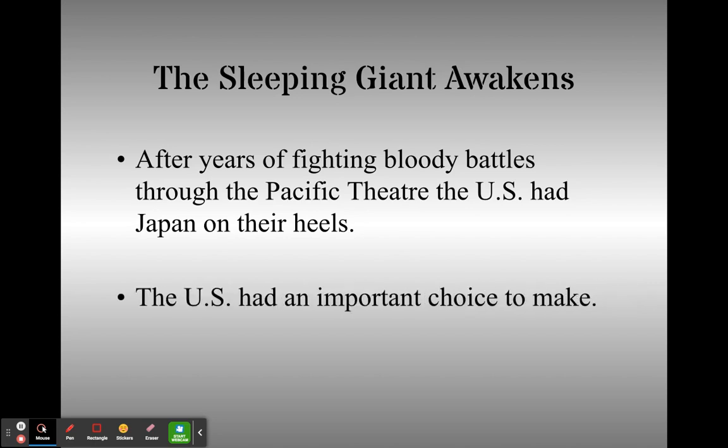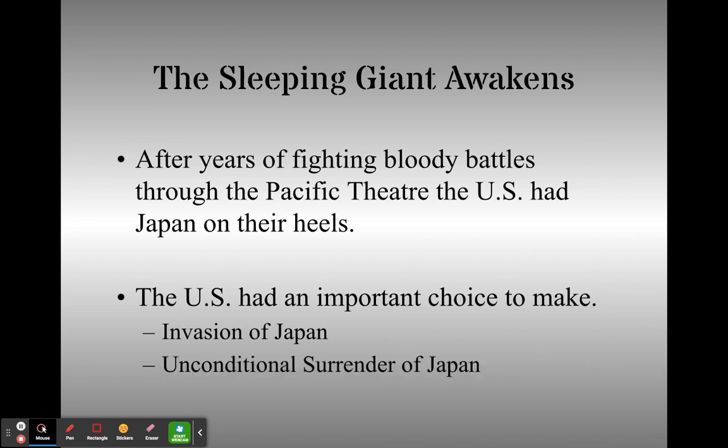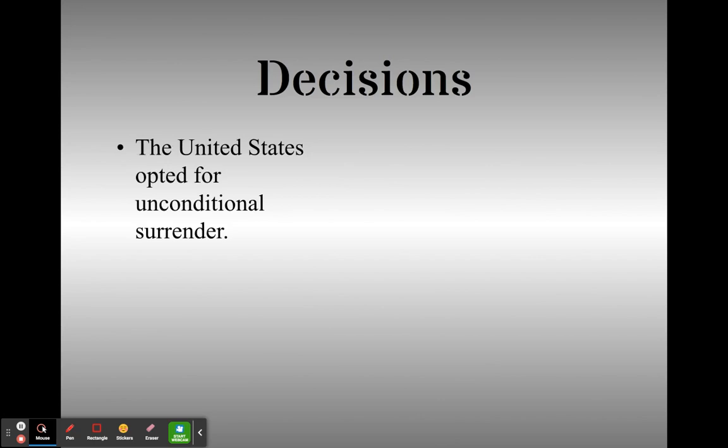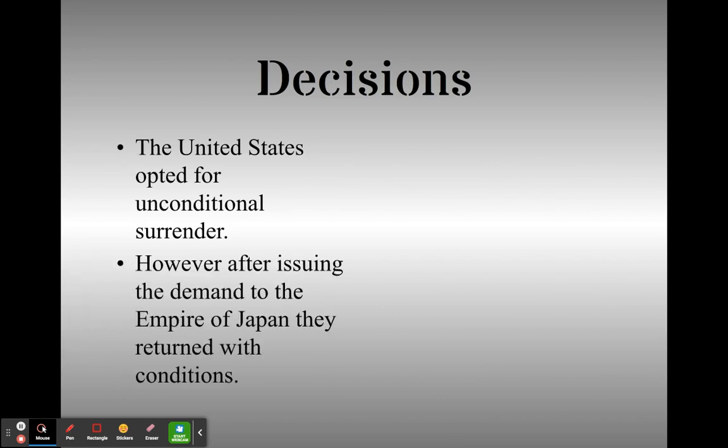And so the United States had a really important choice to make now that they had pushed Japan essentially all the way back to mainland Japan. They could either invade the island of Japan itself, the main islands of Japan, or they could try to get Japan to unconditionally surrender. All right. Now, in order to save countless lives through an invasion, they decided to opt for unconditional surrender from Japan.